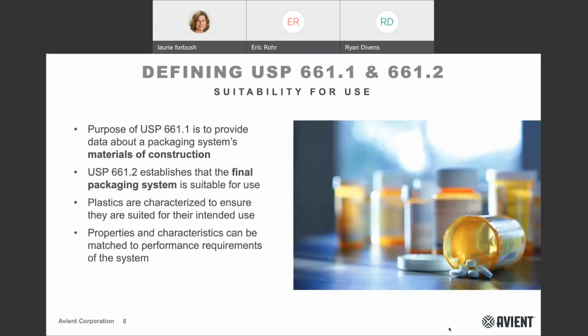As mentioned previously, the purpose of 661.1 is to increase the likelihood that a packaging system will be suitable for use by providing data about its materials of construction, whereas USP 661.2 is meant to establish that the package system as a whole is suitable for use. Please keep in mind that the performance specifications can be customized to the end use of the container or drug delivery device.